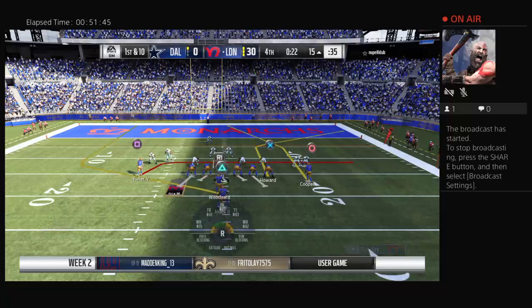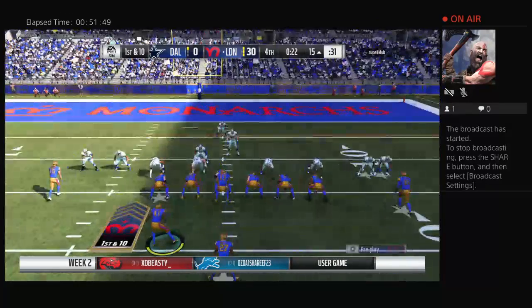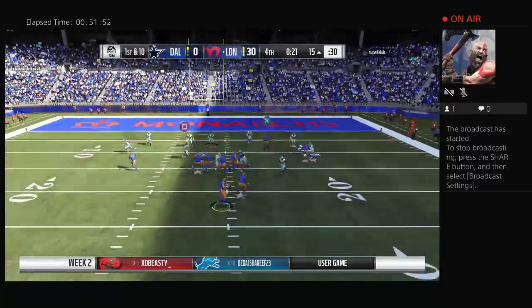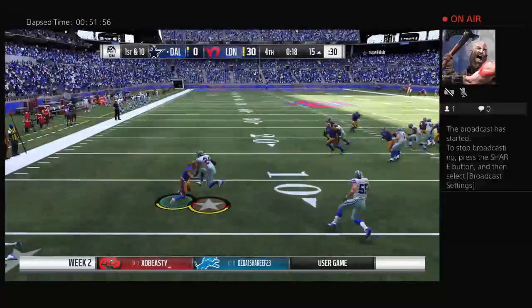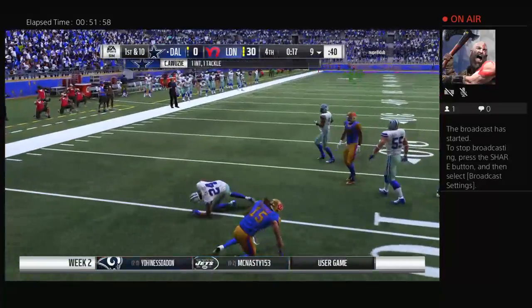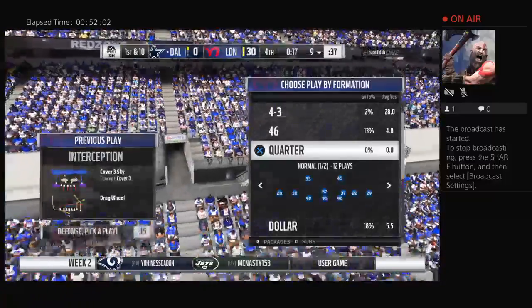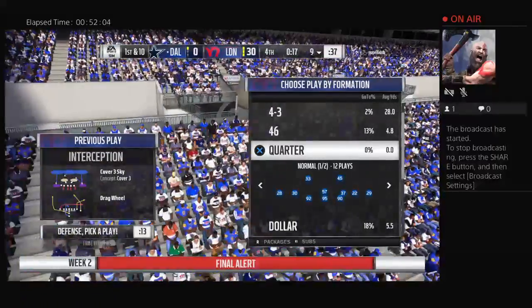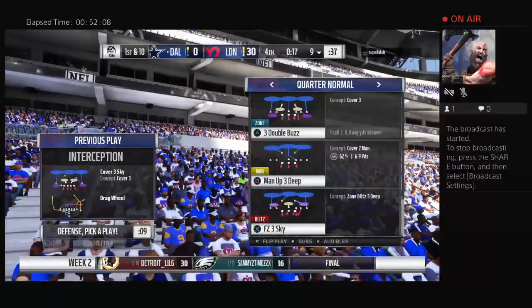Green 39! Green 30! They'll set up a throw. He rifles one that's intercepted. Chidobe Awuzie with a pick. And a big turnover there as his guys will get the football back. Now they get a 4th quarter pick, a little something to hang their hat on, I guess.